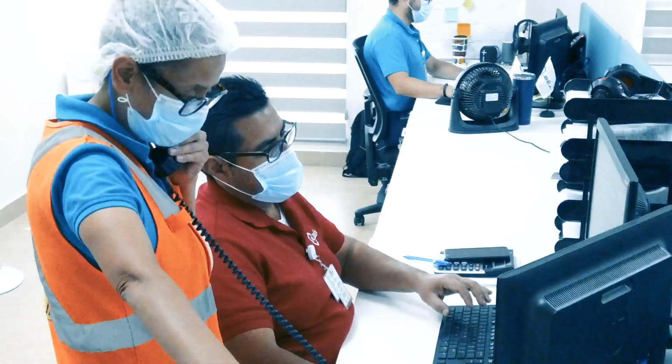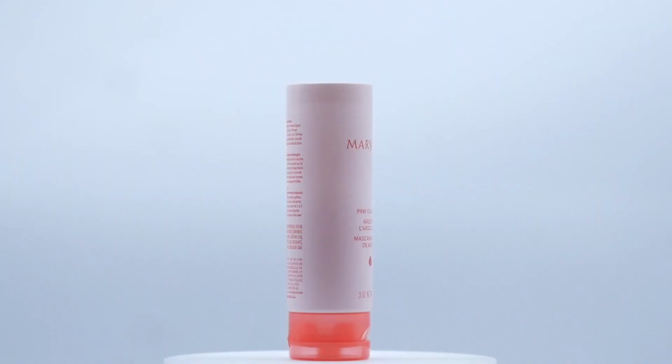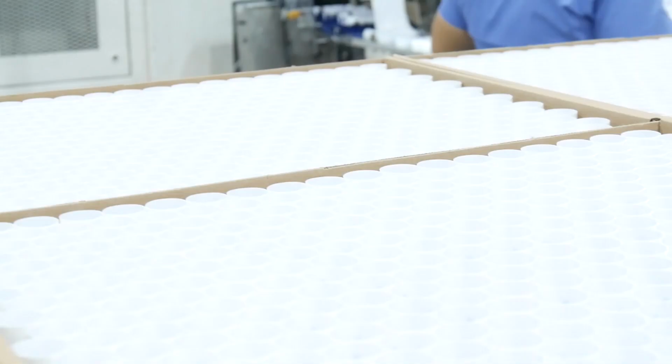In Albéa, Reynosa, our priority is the health and well-being of our employees, contractors, customers, and visitors in general. We have entrance protocols to create a safe and healthy environment for our workers while we ensure to meet customer requirements.